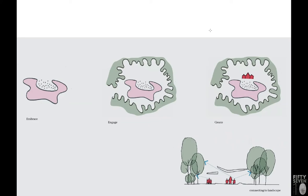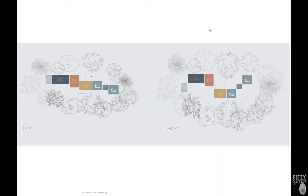And then, just some sketches there to give an idea. We did some sketches about the activities that were going to happen in the building, and we started to look at how they might be arranged in a wooded area. It's not a plan, but it's an idea at the moment. And then the next image.